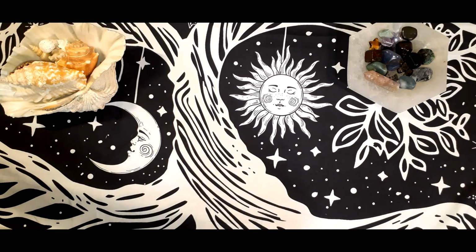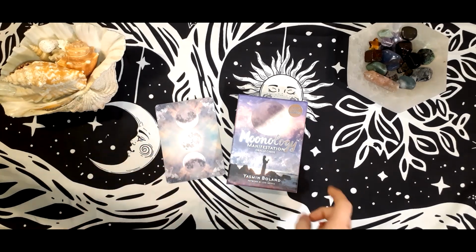Today we're going to be discussing tarot and oracle card backings. These will be my favorites from my 2022 deck collection. They'll be in no particular order, but let's get started, and I will even show you the decks.